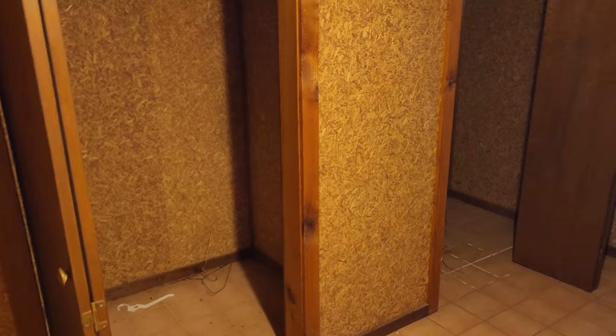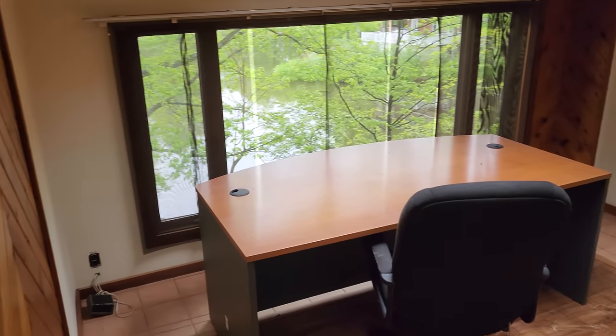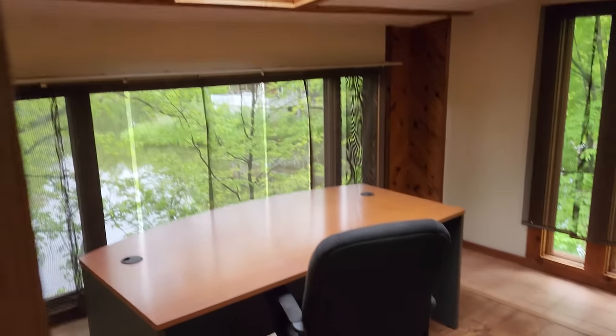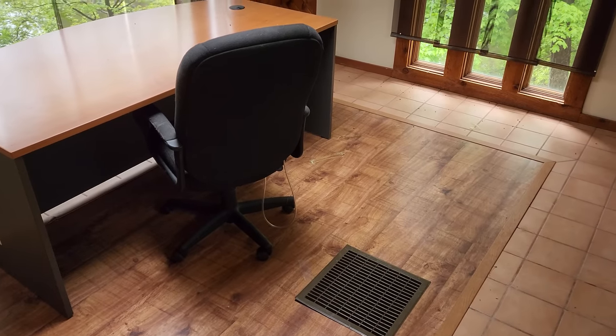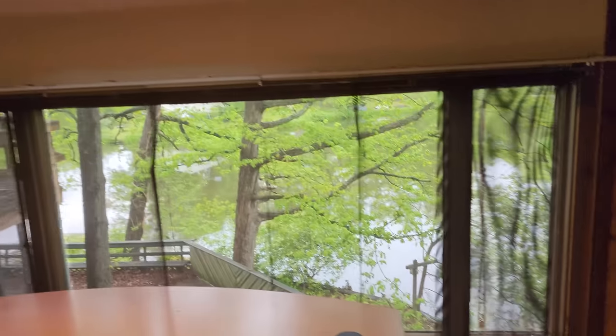Neat little area where there's kind of this hidden office. When you close the door, it blends in with the rest of the wall from the outside, but you can push the door inward and then walk down this kind of creepy little closeted area and then come into this private office with a view of the deck and the lake. Really, really beautiful.